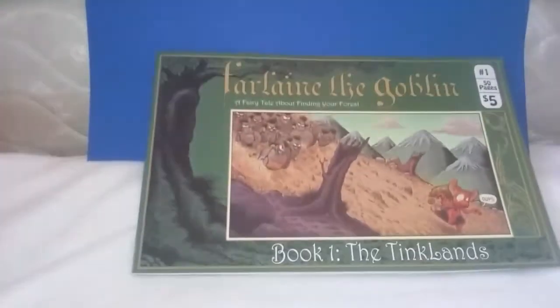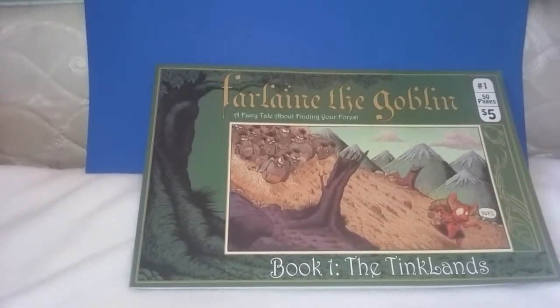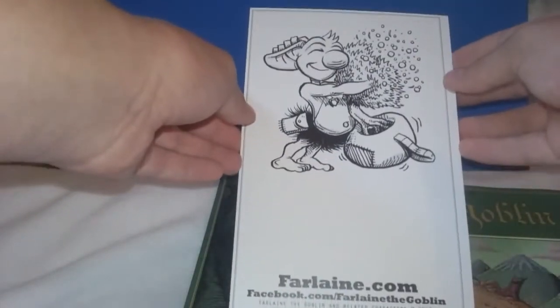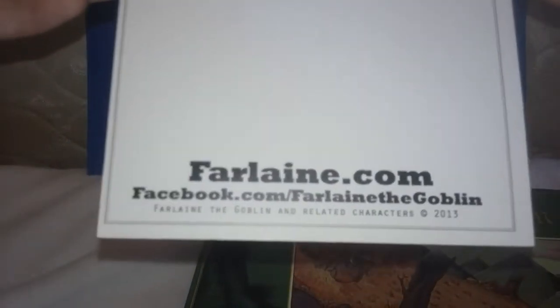Next one I have is, I have to move the camera down for this one. It's Fairlane the Goblin. I believe that's how you pronounce the name. My aunt actually gave this to me after she got it at a comic book convention. Excuse me, Comic-Con. I'm so out of it right now. Sorry. Anyway, it's book 1 in a 5-book series, and he signed it and drew a picture down there. Also, here's a card from the convention. Guys can go check him out.